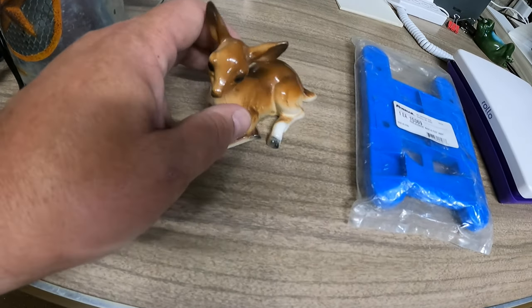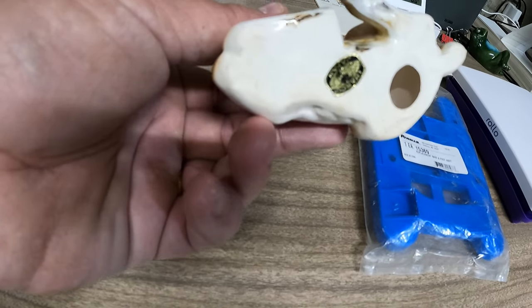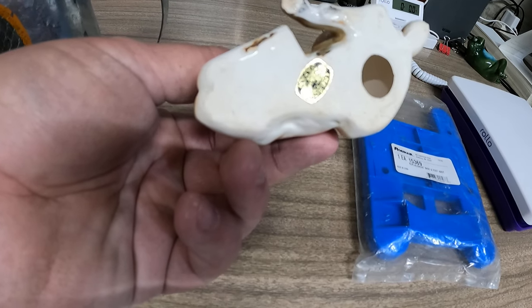Next up, we have this little porcelain deer figure. It's a porcelain ceramic deer figure. Says something on the bottom.